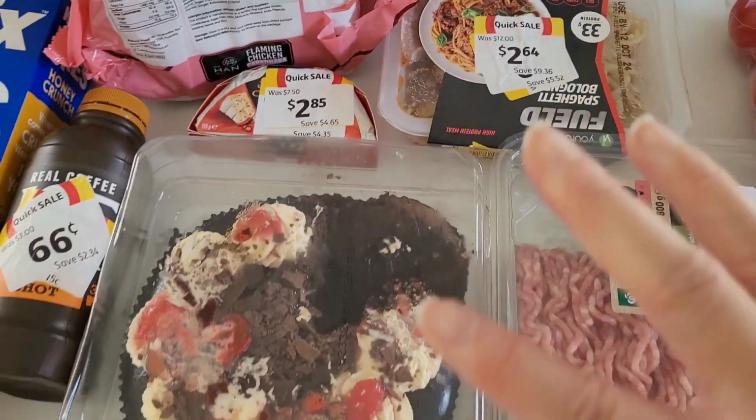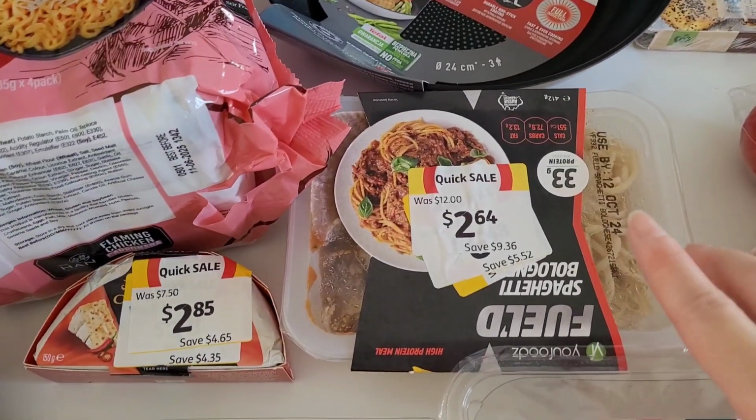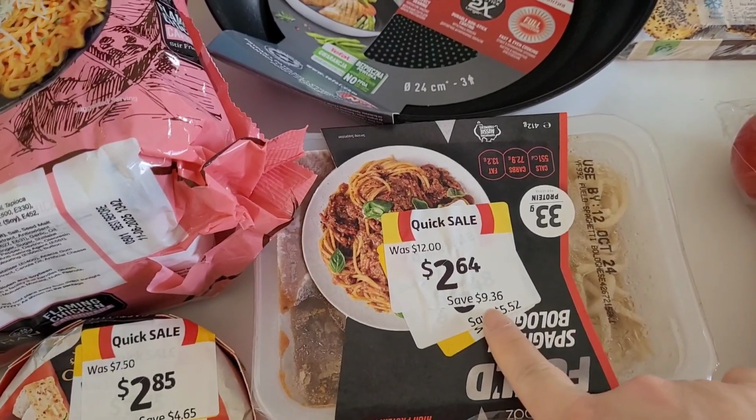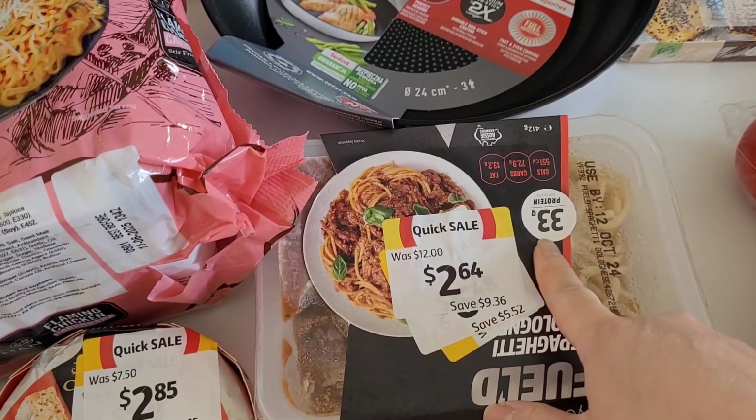I grabbed a couple of markdowns from Coles. I'll run through everything. The spaghetti bolognese from Youfoodz was $12, marked down to $2.64. It's got 33 grams of protein.